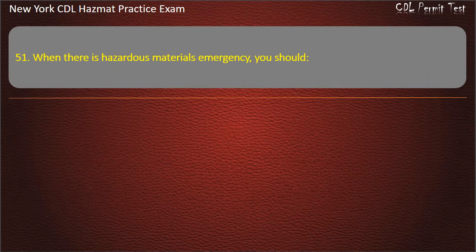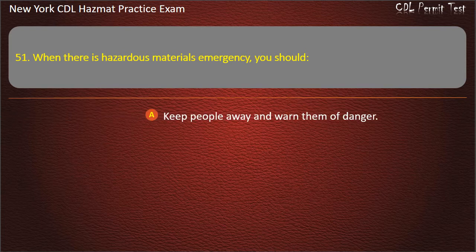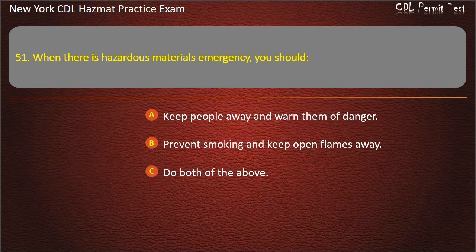Question 51. When there is a hazardous materials emergency, you should keep people away and warn them of danger. Prevent smoking and keep open flames away. Do both of the above. Answer. Do both of the above.